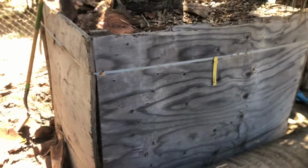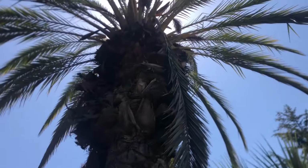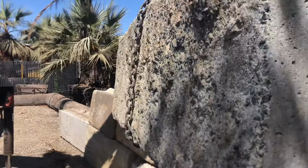Here's the big boy. Keep digging, keep digging, keep digging. Big tree. Having to move all these blocks. Bigger job than I thought. But we'll get it done.